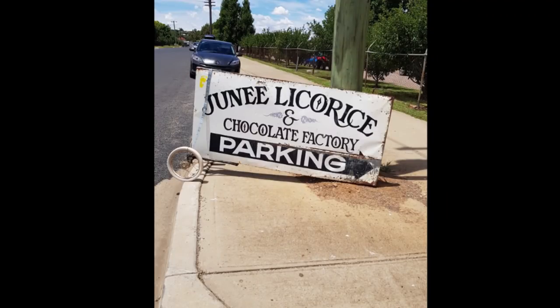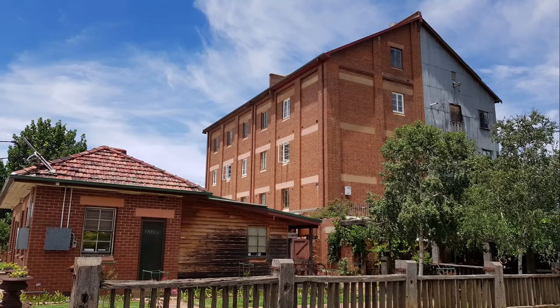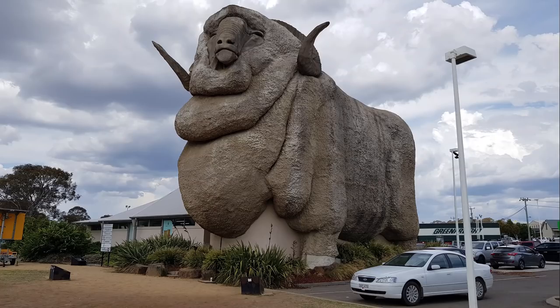We went for a day trip and I cannot remember where we went, but I'm going to put it across the screen. And on our way we stopped in at a chocolate factory. We didn't do a tour or anything, but we did stop in the gift shop and buy a few goodies. On the way back we stopped at Goulburn, and you can see here the big merino. This thing is huge, you can probably tell by the size of the car.